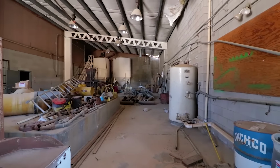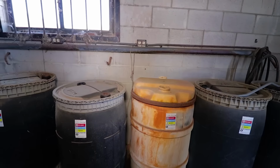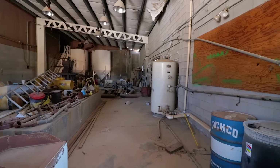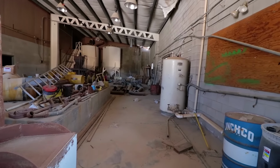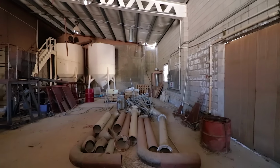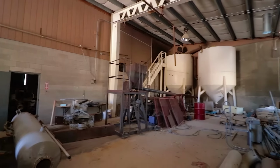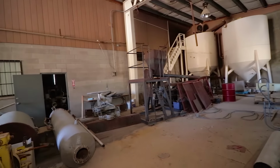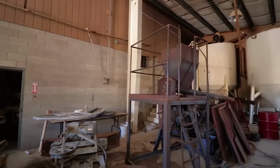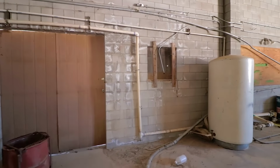I smell something dead. That's sulfuric acid. I don't think you want to be breathing that in. Let's go check out the cars though. Let's get out of here because of that smell.